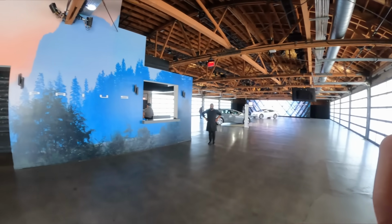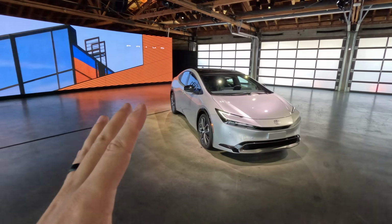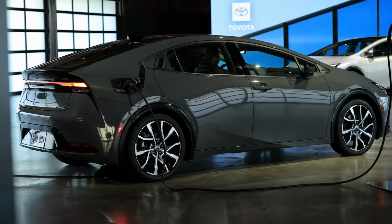So Toyota's brought me out to a warehouse out here in LA to give you guys an impression of the all-new Toyota Prius, but not only that, the bigger brother, the more fancy brother, the Prius Prime. But let's start with this new design.